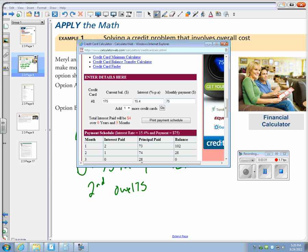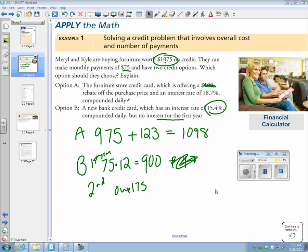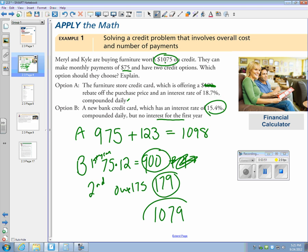Oops. They're going to pay, come on, close. Sorry, guys. They're going to pay $179 worth of interest. That's what they're going to pay. So total in option B is $900, so that's $1,079. So their cheaper option is option B.